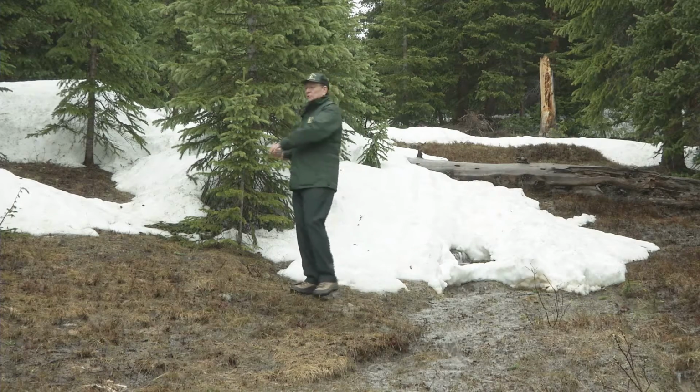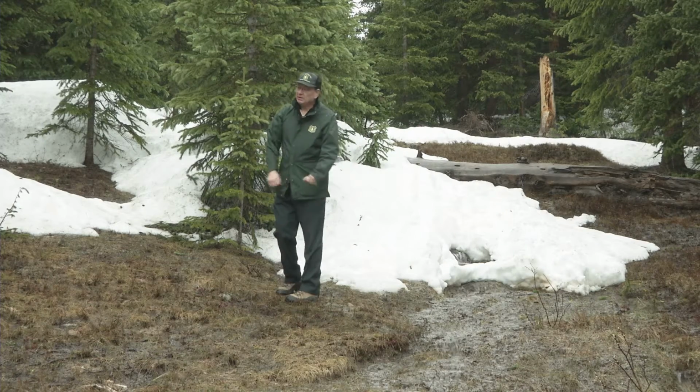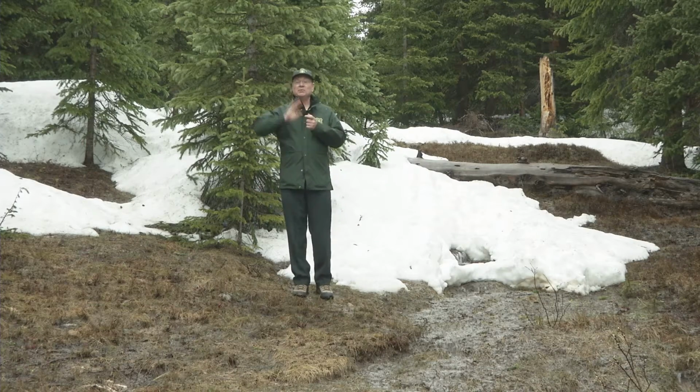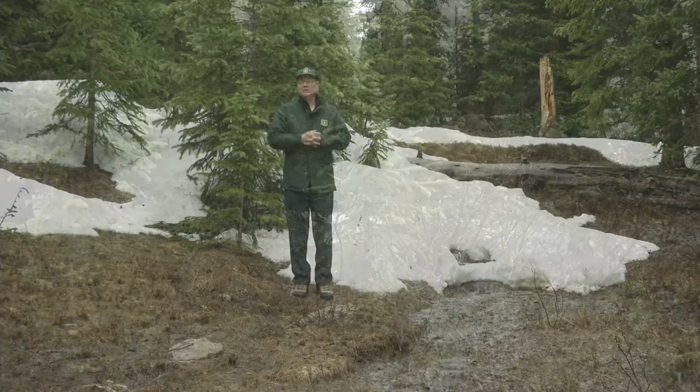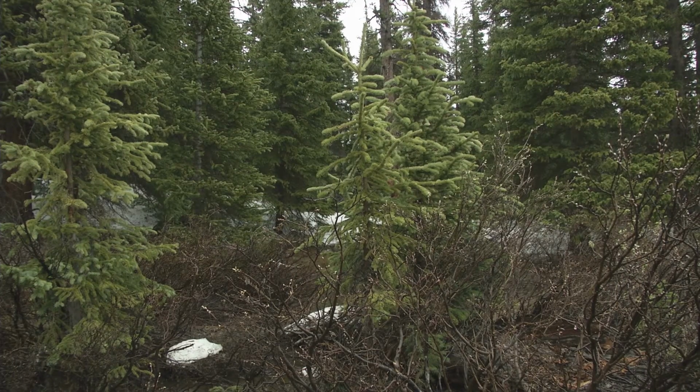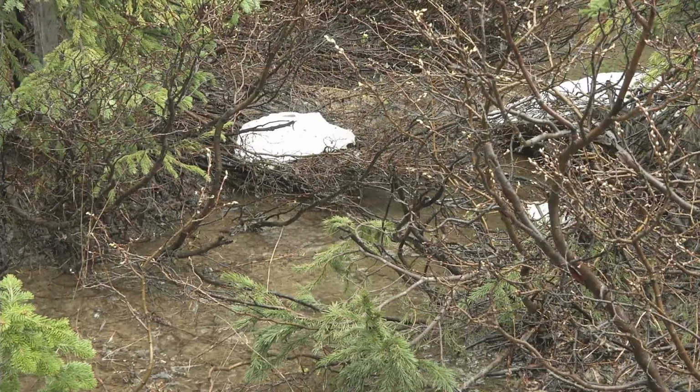If I threw another one to the east of me, the water that melts from that snowball is going to end up going east and eventually into the Mississippi River and into the Atlantic Ocean. So it's a very important part on the landscape.